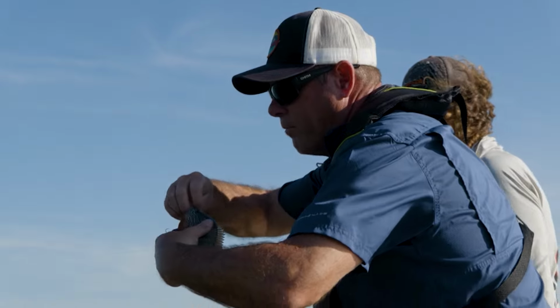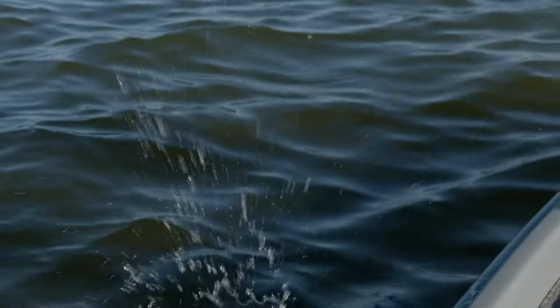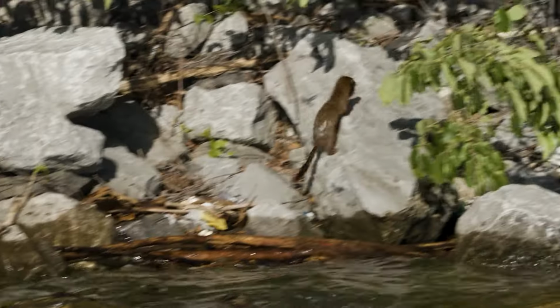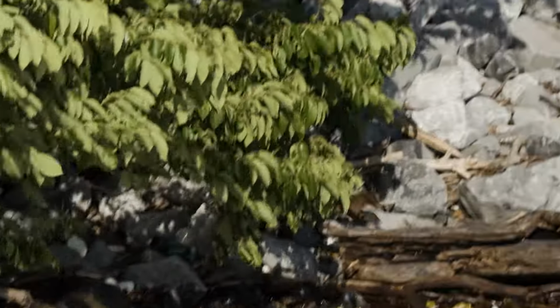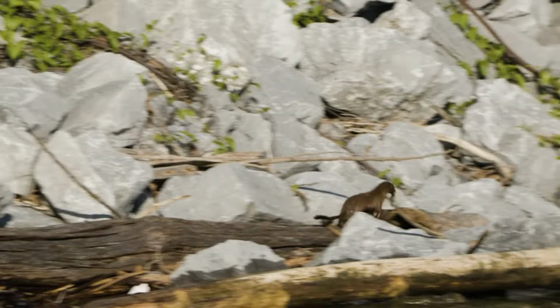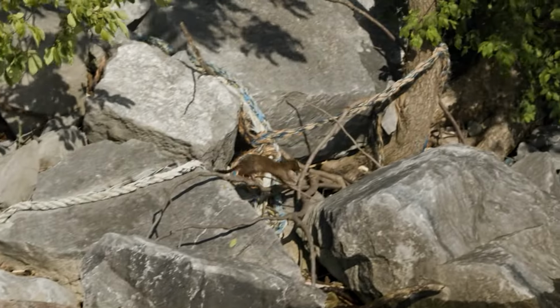I got smallmouth food. I'm just more impressed that he got it in his mouth and ate it and was hooked in the mouth. A mink. You don't see them very often. No. That's pretty cool. What's he got in his mouth? He's got something he's proud of, and he don't want us to have it.